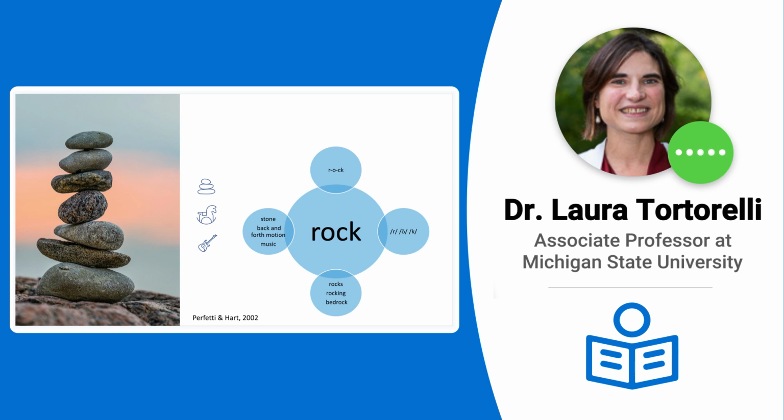And a lot of words, even a simple word like rock, have multiple meanings. Rock can mean a stone, a back and forth motion, or a type of music. And so when kids encounter new words in text, we want to make sure they're not just sounding them out or taking a guess at what the word is, but really paying attention to how the word is spelled, thinking about plausible ways to sound it out and trying to connect it to a word they may have heard before, and then connecting it to a context-appropriate meaning.